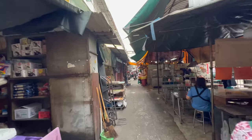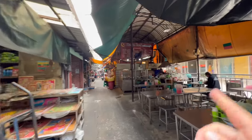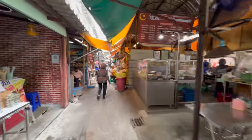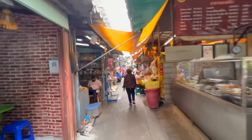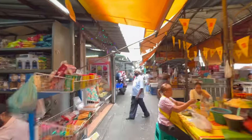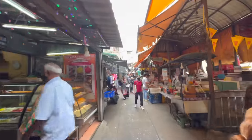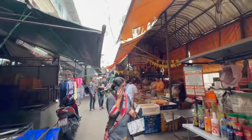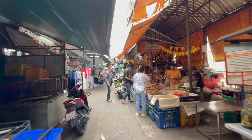There's a really good Muslim restaurant here as well. Like a Muslim khao geng restaurant. We're heading down this little back street. Oh, we've got it. Is this it? Oh, that's a jay shop.